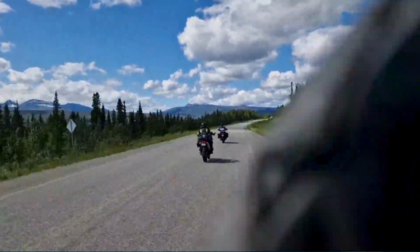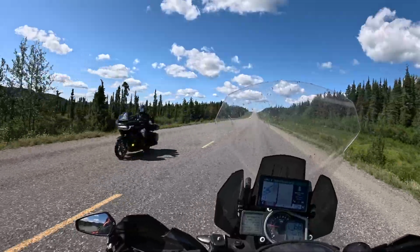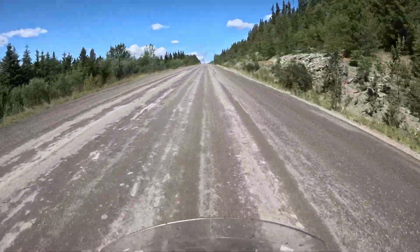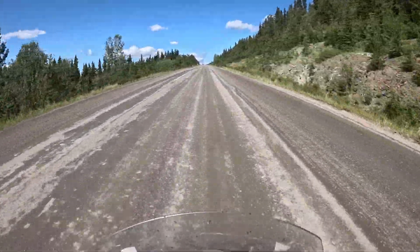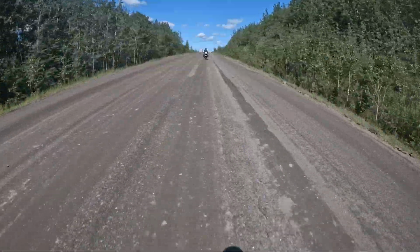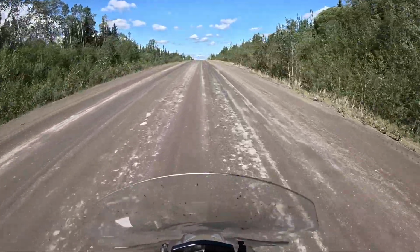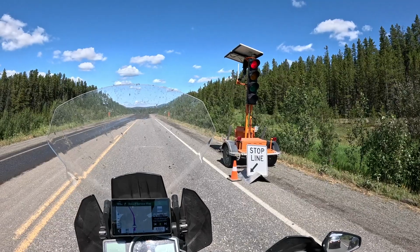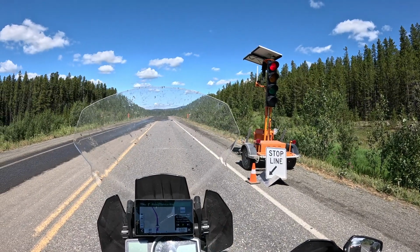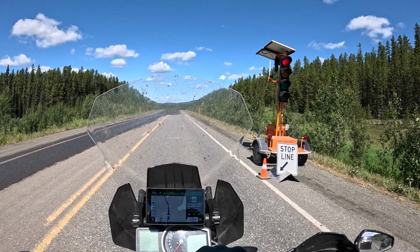That was cool. He was ready for it. This is in a lot better shape than that last stretch that was out. Wonder how far it's out. So we just missed pulling up here to get through on this light. The good news is the water truck just went through, so it's going to knock all the dust down, so we'll have to deal with that as we go through this construction zone.